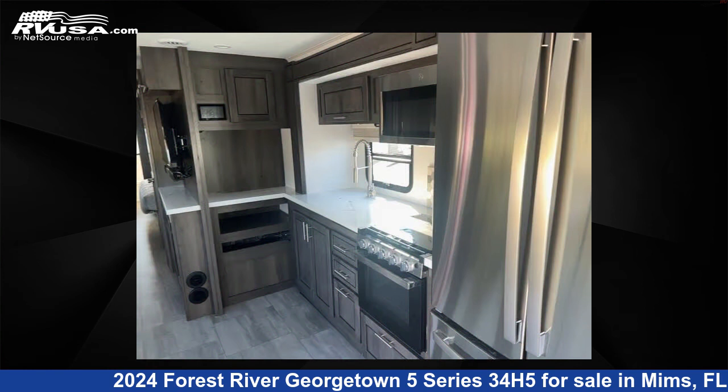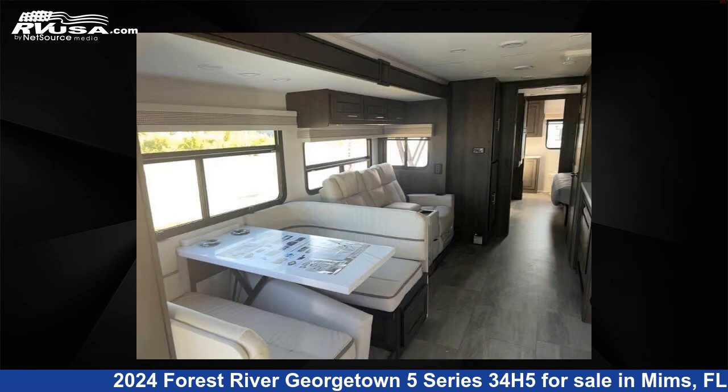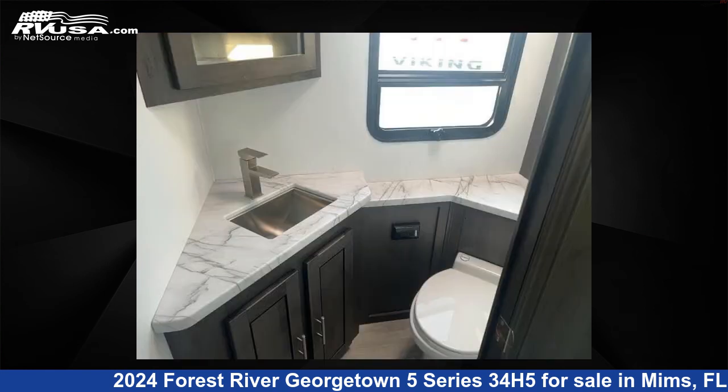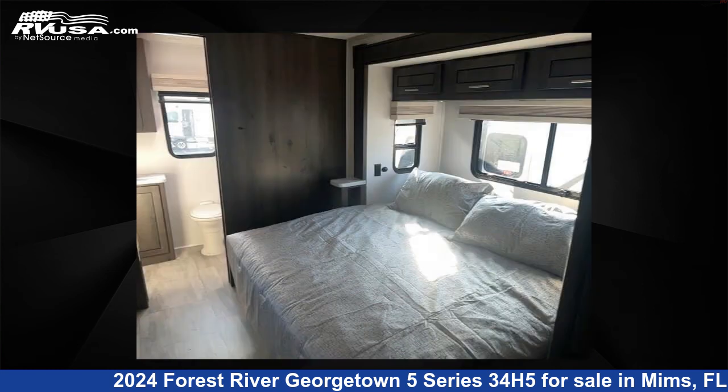This new Forest River features sleeps 5, slideout, and 82 gallons fresh water capacity. The floorplan layout of this Class A features bath and a half, bunk over cab, outdoor entertainment, rear bath. This 2024 Forest River Georgetown 5 Series 34H5 is built on a Ford F53 chassis.